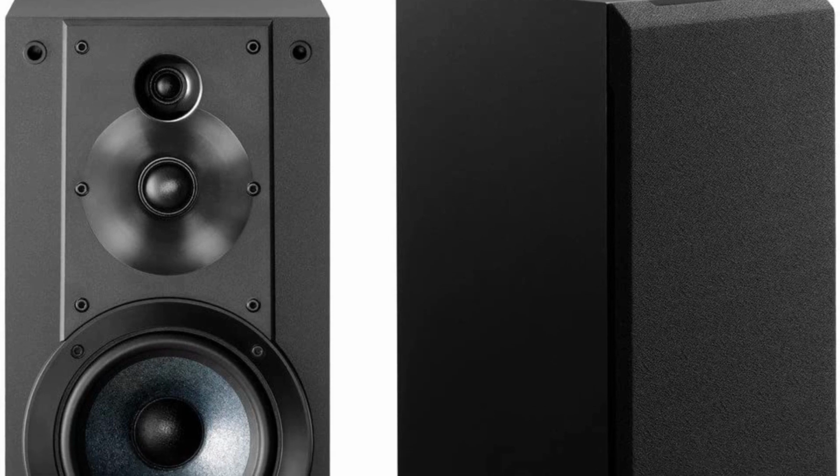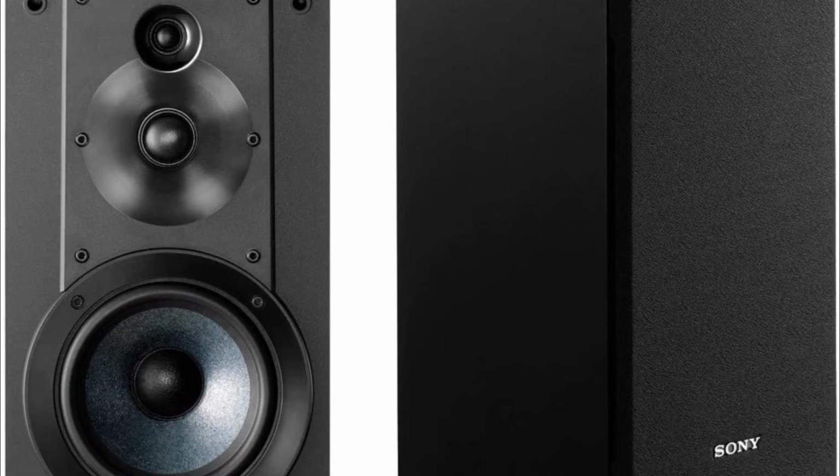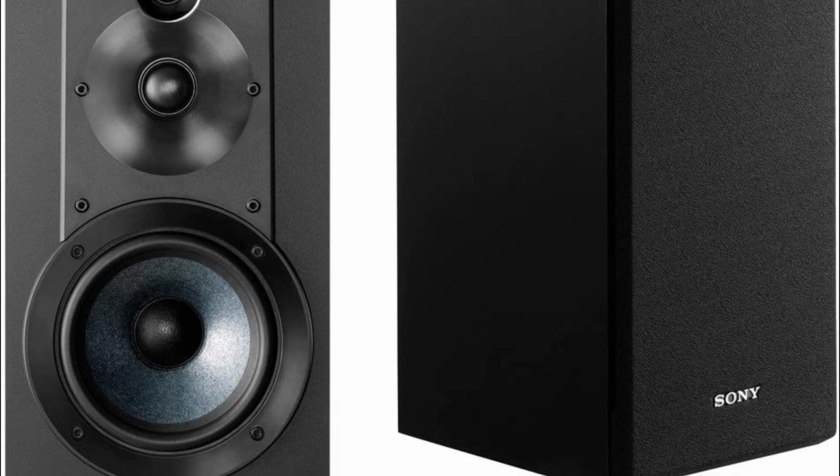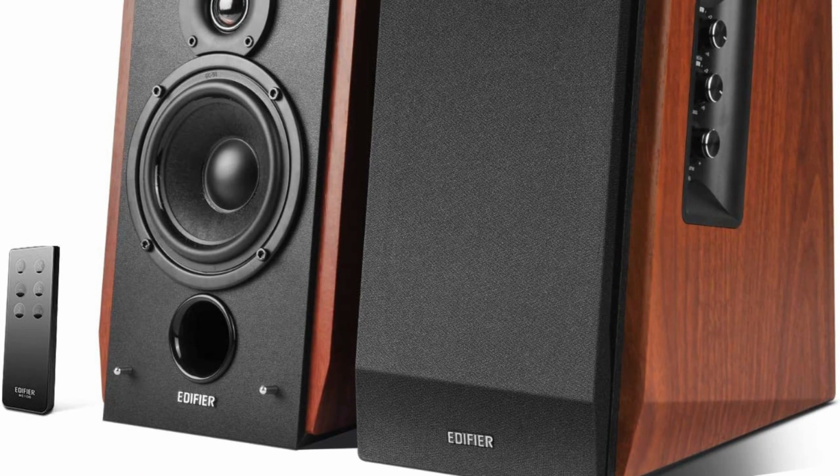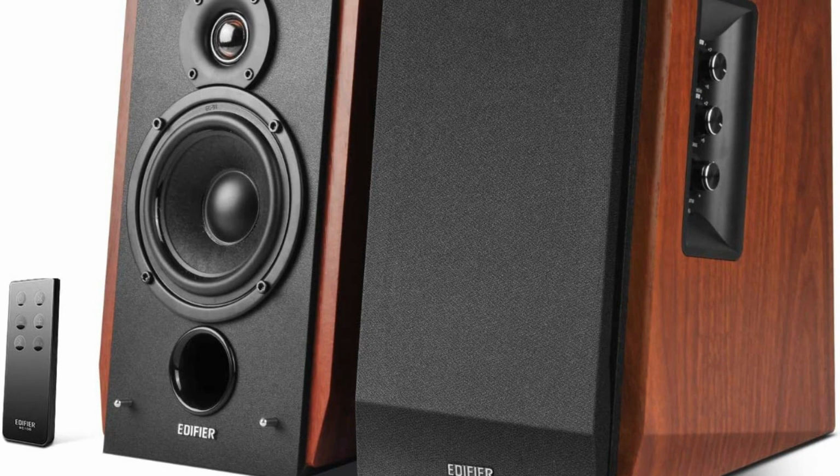Looking for the best bookshelf speakers under $300 for you? Then you're in the right place. We've assembled a list of the top 5 bookshelf speakers under $300 that we've reviewed.